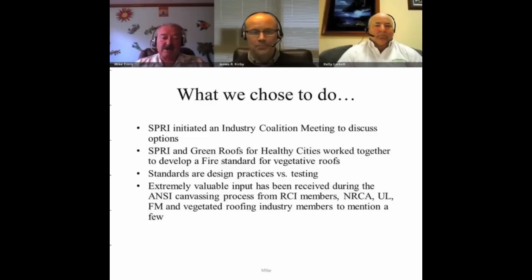So as SPRI, what we chose to do is to try to initiate an industry coalition meeting to discuss options. Well, why is this important to SPRI? Because our manufacturers are involved in installing their types of roof membrane systems under vegetated roofs. So we needed to take a look at how we would go about doing this. SPRI was fortunate and was able to hook up with Greenroofs for Healthy Cities, and we worked together to develop a fire standard and a wind standard for vegetated roofs.